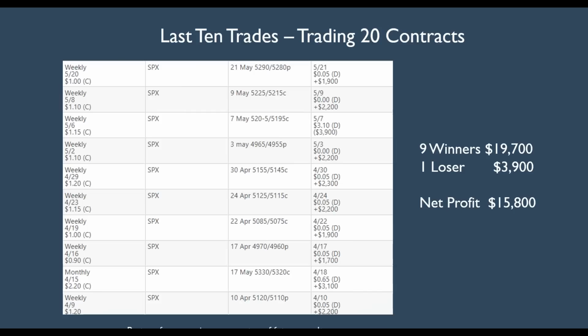These are the last 10 trades, and the results over here are trading 20 contracts. I'll let you digest this a little bit. I've got the date that the trade was put on, how much credit we took. All these trades are on the SPX. So you see that this was May 20th, and the trade we put on was for the next day, 21 May, and this was a bull put spread.